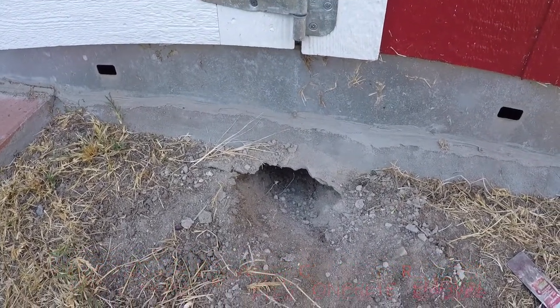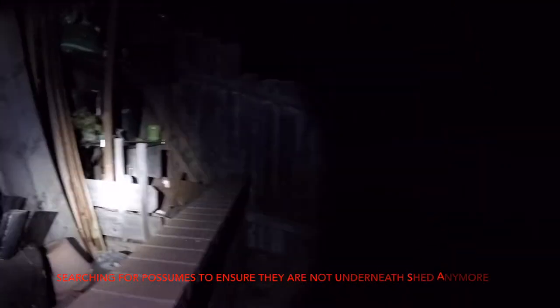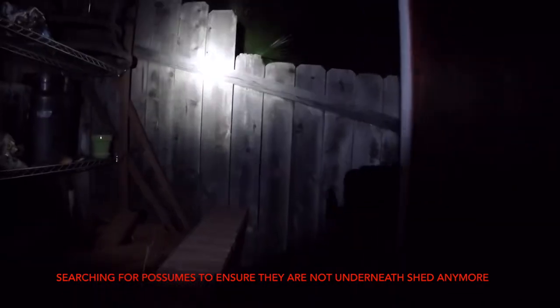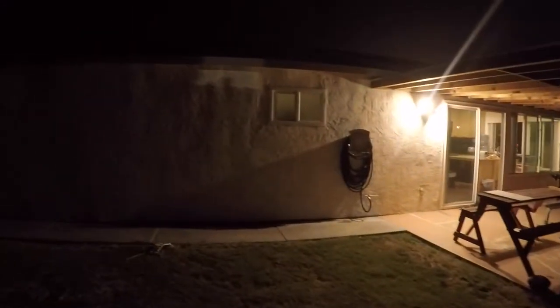Should be able to leave. To have worked. Where are you, Mr. Possum? I saw him right here. Able to get out. I saw it right here. There it is. Right here. Hey, at least it's out, right?